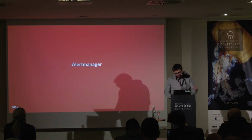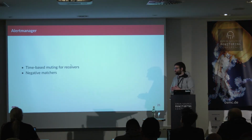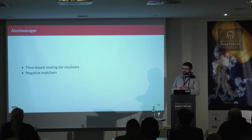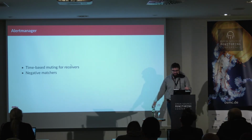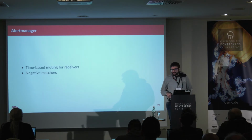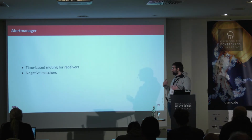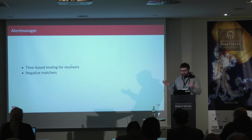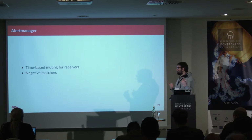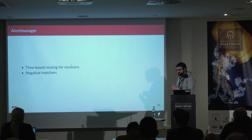Okay, let's have a look at the alert manager. So the alert manager, basically what we have now in the latest feature of the alert manager. The alert manager is responsible mainly for sending the notification to the users. Now you can say, if I have an on-call team, I only want them to receive the alert during the night. So now we have time-based muting for receivers, and we also have negative matchers.